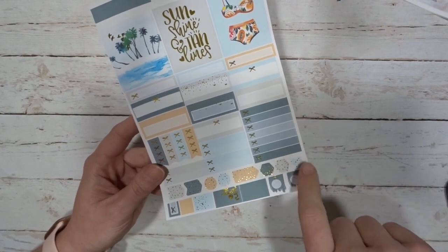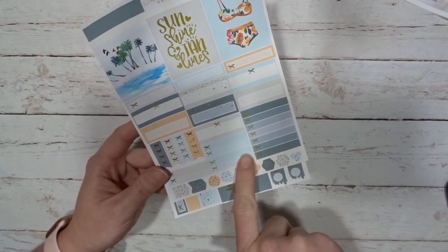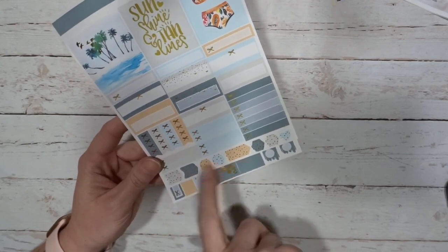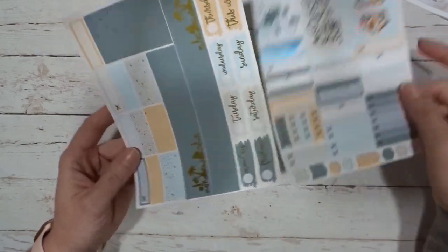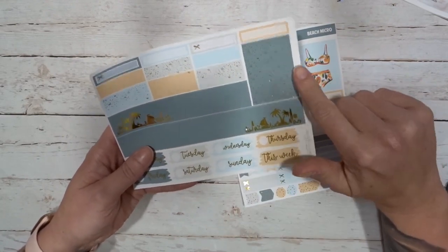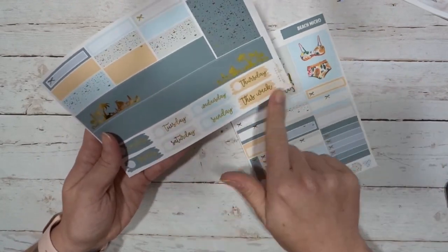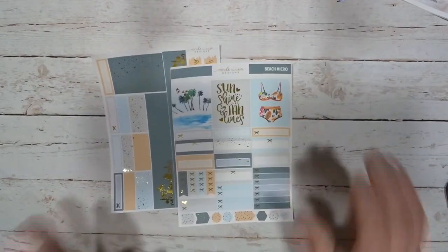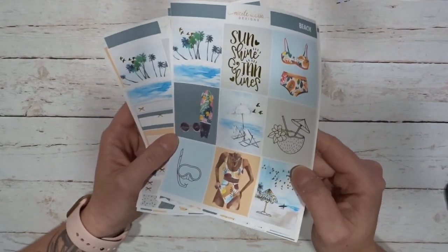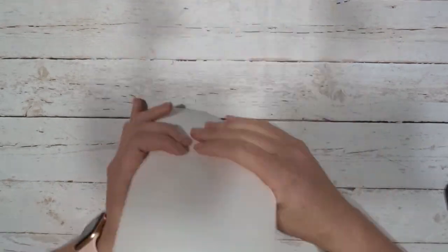This is the same, that it's got the 7 bows. You've got some 2 bow checklist, and then a couple of regular bow checklist, and then some functional items down at the bottom. And then you've got your washi, some boxes, a row of headers, your bottom washi, and then your date covers. So that is the beach collection. I hope you guys like it. I really like it. This one took me a while to kind of get it put together, but once I did, I just love how it turned out.